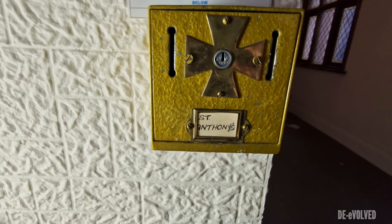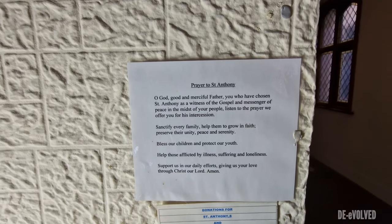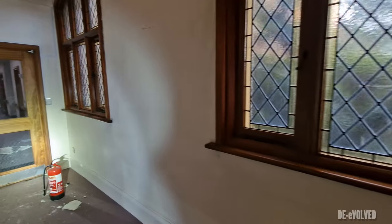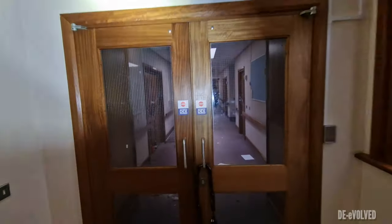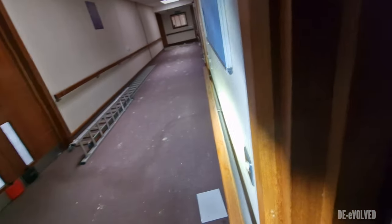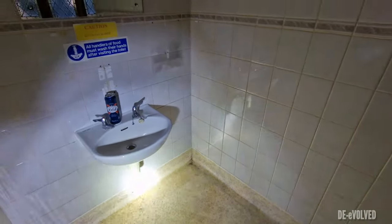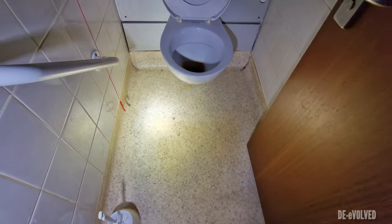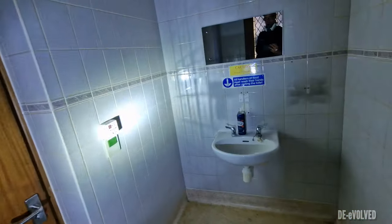Not sure what this is, donations maybe? Yeah, donations box. Prayer to St. Anthony. Very interesting. Oh, we have got toilets at last. Ha! The can of Cronenberg in there. And it's not too bad. It's not the worst and it's not smashed, so fair enough.